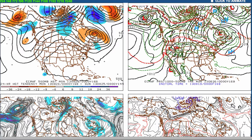Can't ask for more than that. I mean, absolutely beautiful out there for the weekend, at least. So you deal with some hazy, hot, and humid conditions for this week, and then by the time you get ready for the weekend, it's comfortable again and perfect for outdoor conditions and going to baseball games and picnics and all that other stuff. Well, that is your forecast for today.